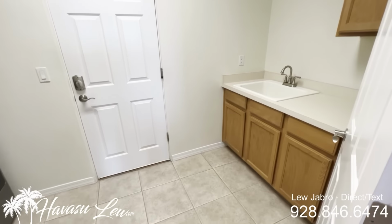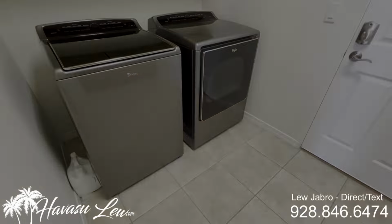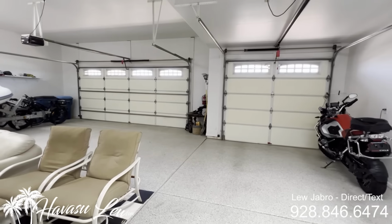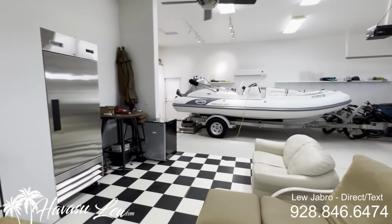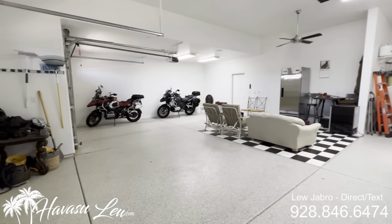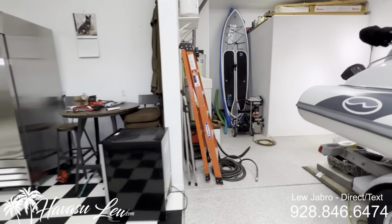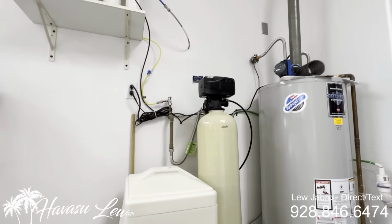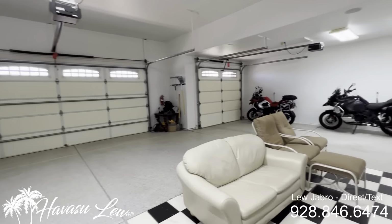So you have a nice big indoor laundry off the kitchen on your way to the garage. All right, so you have a 3-car garage setup, has epoxy floors. This is a 22-foot bay, and then there's also a 29-foot bay and a 32-foot bay. Does have a mini split AC unit in here. Both garage doors are 8 foot high. You have your water softener, your RO system, and water heater over here. Again, this one is on natural gas, so you have natural gas water heater.